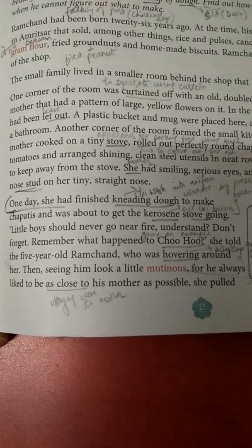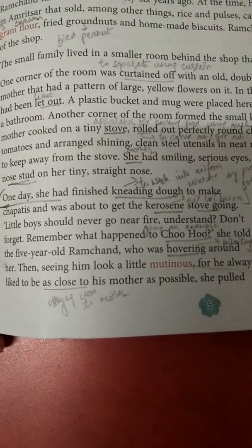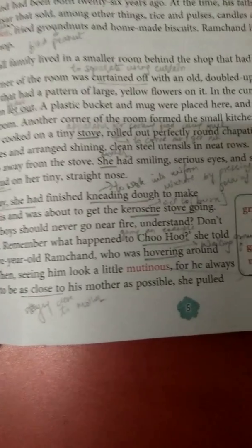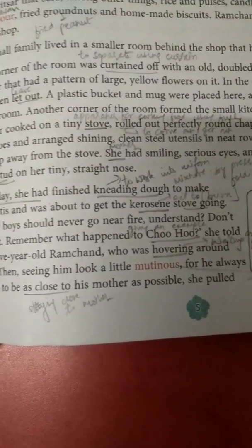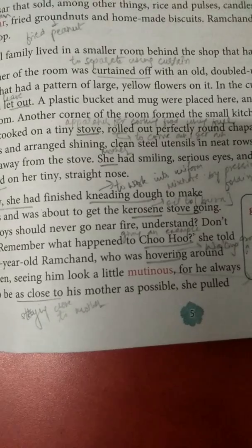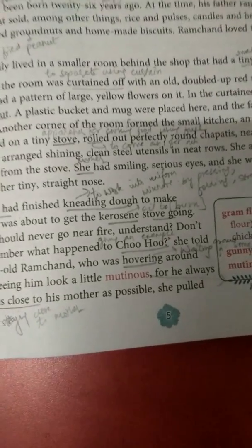One day she had just finished kneading dough to make chapatis and was about to get the kerosene stove going. So what happened that day? It was a day when she had just finished kneading the dough to make the chapatis. She was ready to bake the chapatis and was about to get the kerosene stove going. What is kerosene? Kerosene is the oil which is used to light the stove. I told you that the stove is not lit by gas, but by kerosene oil.